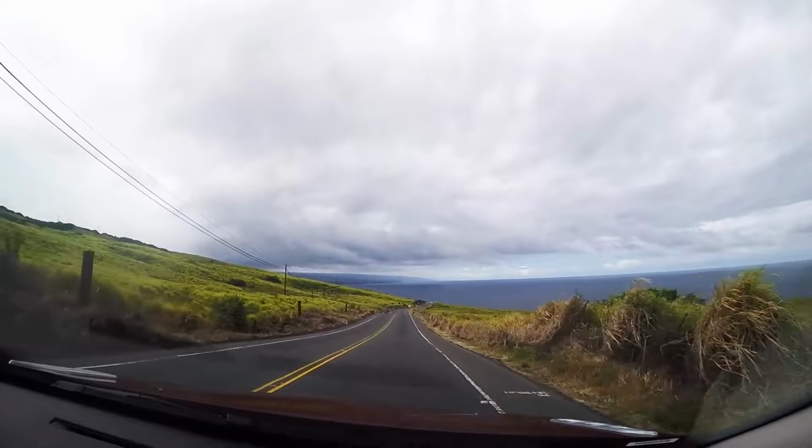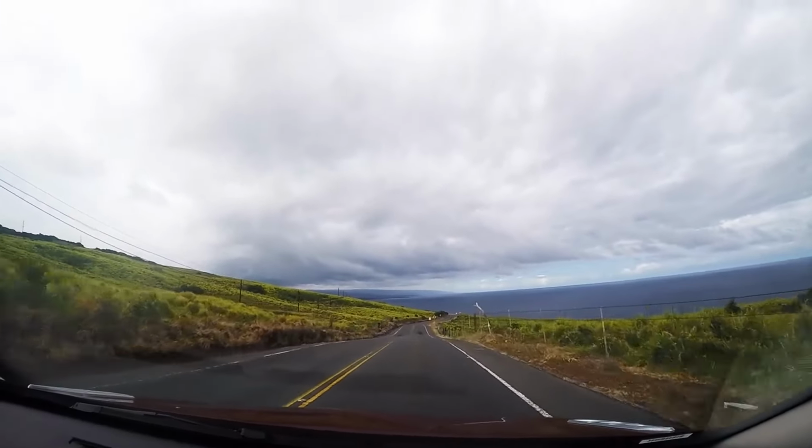Can the view just get better? I don't think so. This is Hawaii. This is Big Island for you guys.